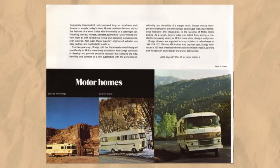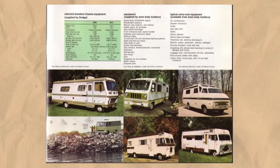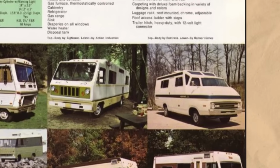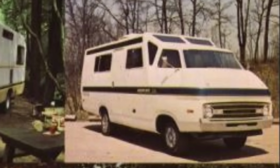I'm like, well, this should be interesting, and I get to the next page and I see this. We have 6 motorhomes, and one of them stuck out like a sore thumb. That top right RV was nothing like anything I've seen before. It's truly polarizing, isn't it? And I had to know everything there is about them.